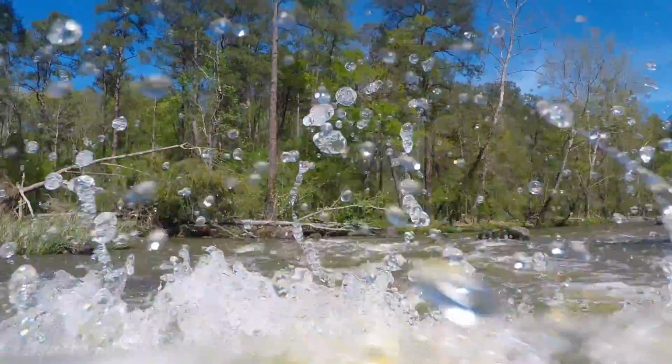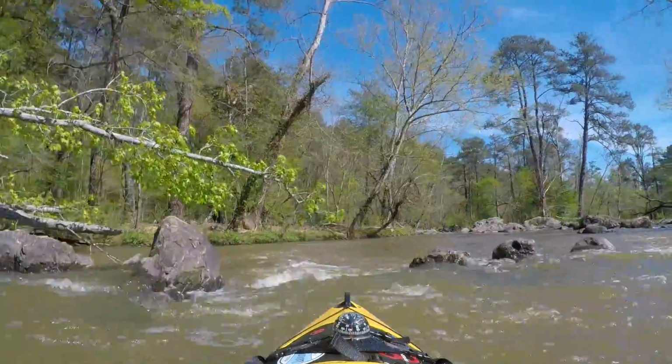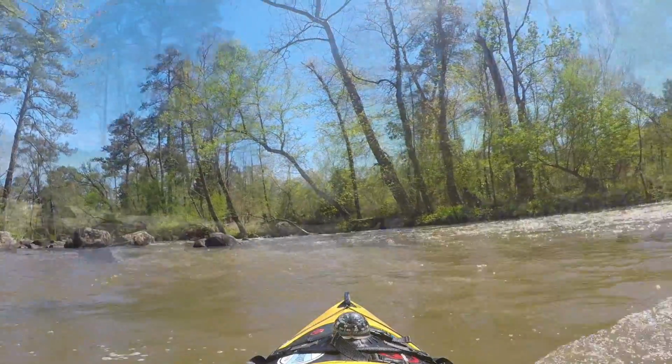Nice little rapid. Go ahead and start cutting right just after this boulder, and then drive it right there, get through that slot, and then I'll cut it back upstream to watch Keith.